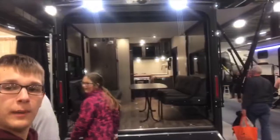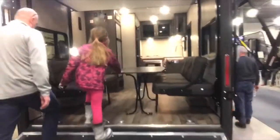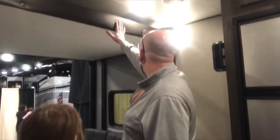Imagine picking up your kids from school in an RV. The back is open. This is nice. You can stand up. Here's a bathroom. This would be like a long trip. You can't really sleep in this. Say you ride a lot of motorcycles or something. So what happens is this is your bed, and it goes up and down. That's pretty cool.